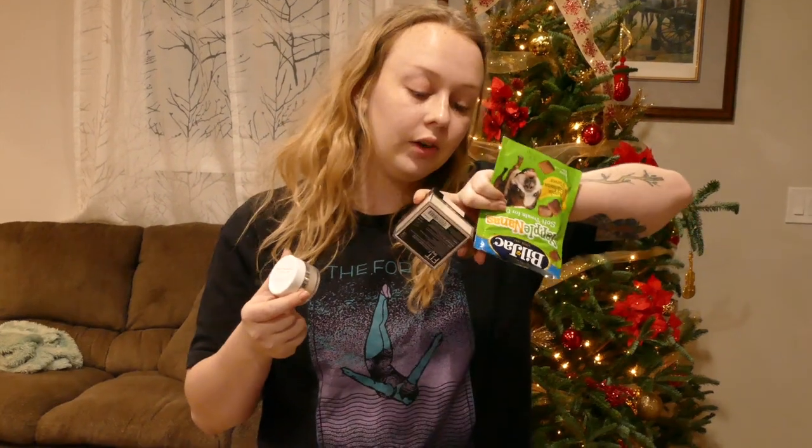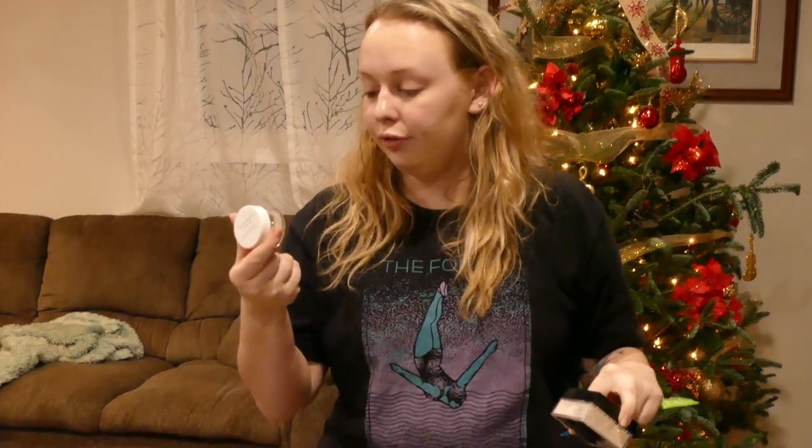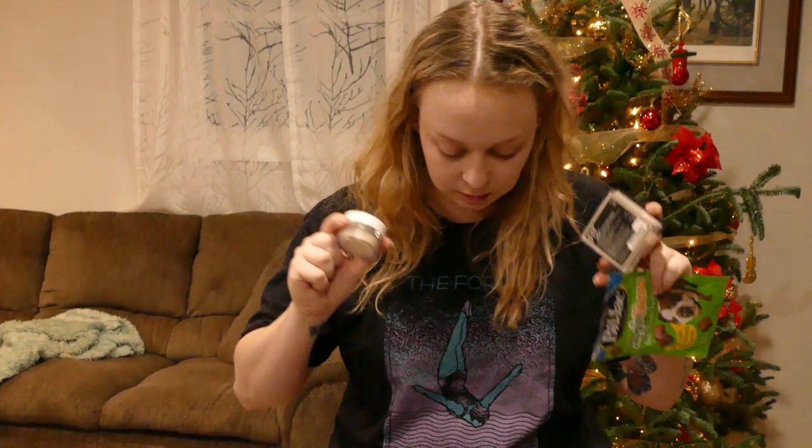There's only two setting powder options. My favorite, the Maybelline Fit Me in Fair. And then the new, well, I guess it's not really new anymore, new to me, the ColourPop No Filter Setting Powder. I actually really like both of these.